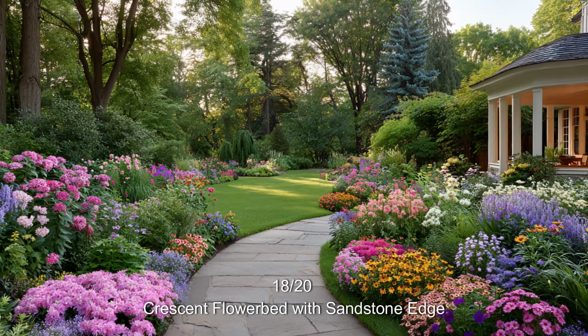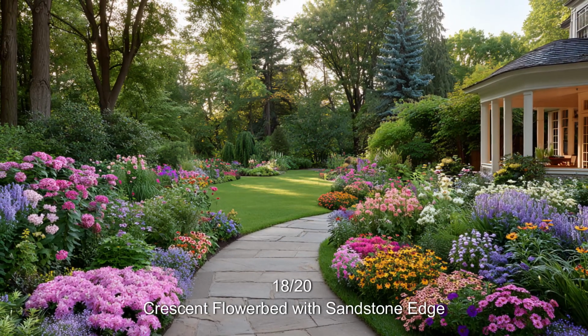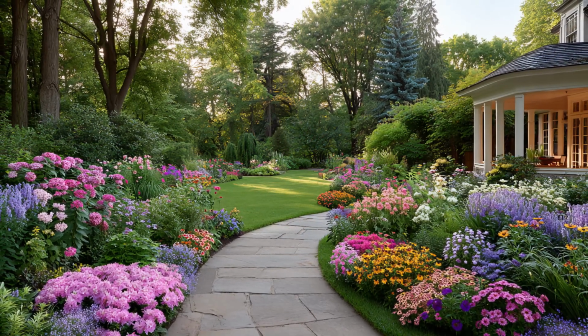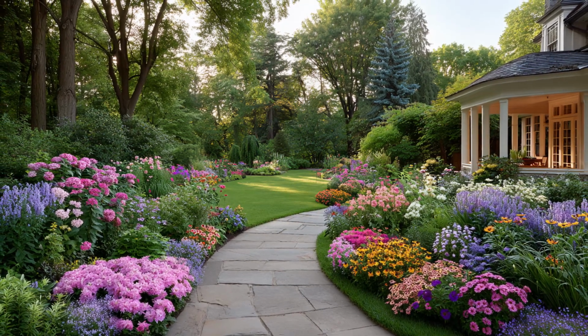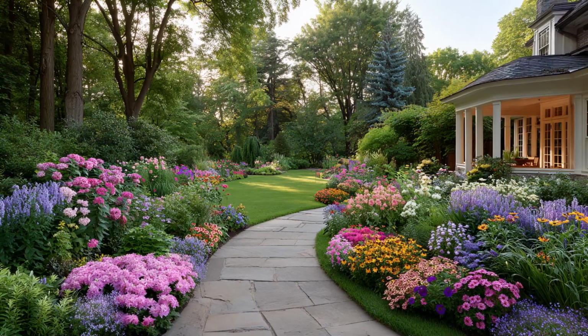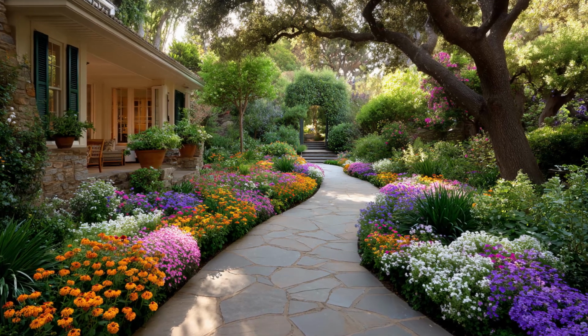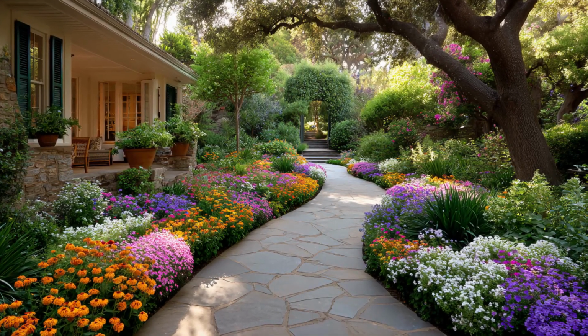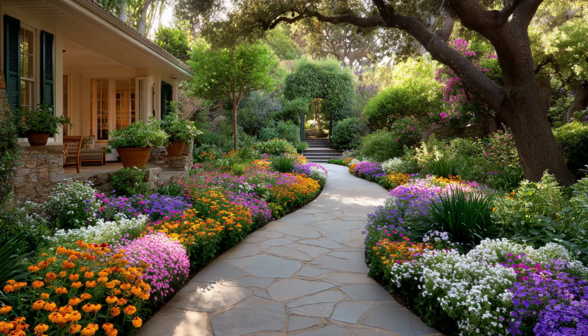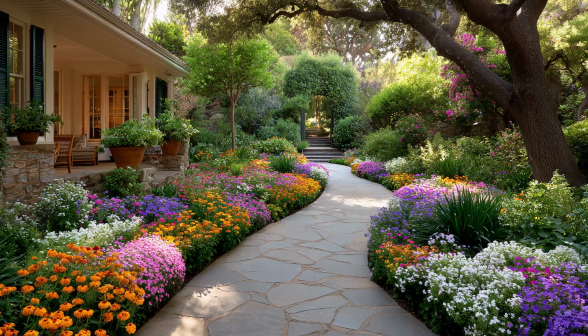A crescent-shaped flower bed, edged in jagged sandstone, bursts with bachelor buttons, petunias, and zinnias. From a low, wide view, the rocks curve like a painter's brushstroke across the lawn. The colors bloom in waves, and the composition evokes rhythm, nature's harmony, and an artistic sense of joyful motion.